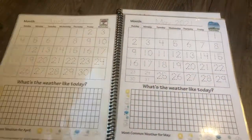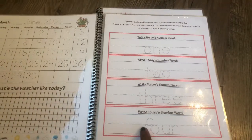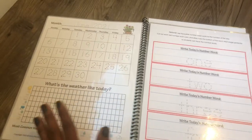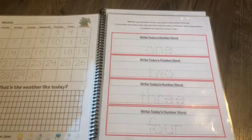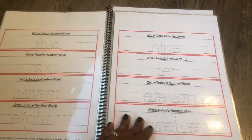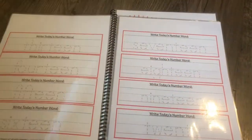And it just keeps on going, and I made it all the way till June, and then it gets into tracing the actual numbers. So once we get done with the day of the week and the calendar, we'll come back and they'll be able to write the actual number in word form, whichever number it is, and we'll just come back to this every day and keep writing that number. And that's where I ended this.